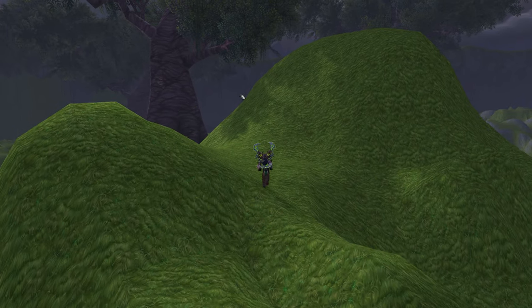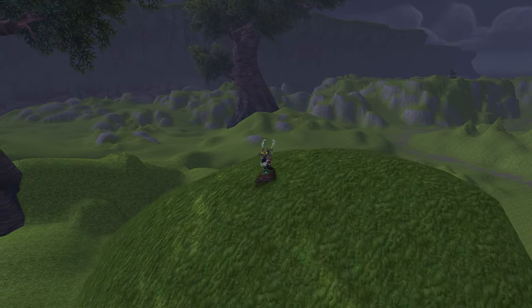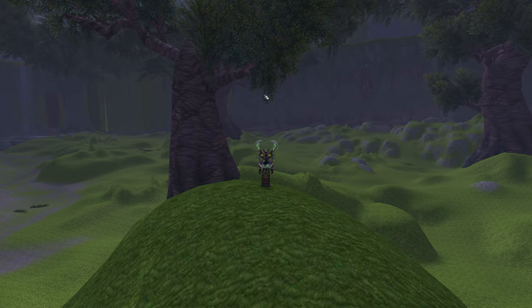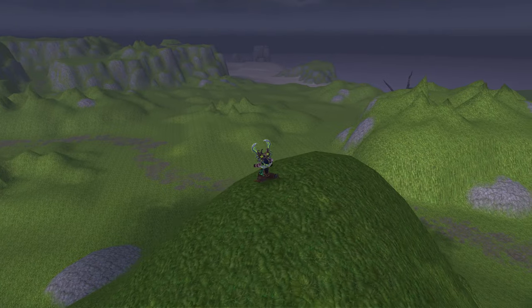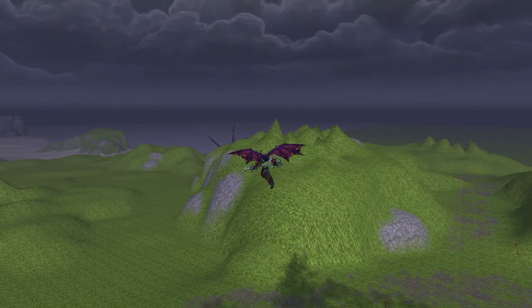Let me get a good shot of this valley here. So some of the terrain under the cave system here is still there, so you can go under there. Now that's a cool little shot right there. Let's go check that out.